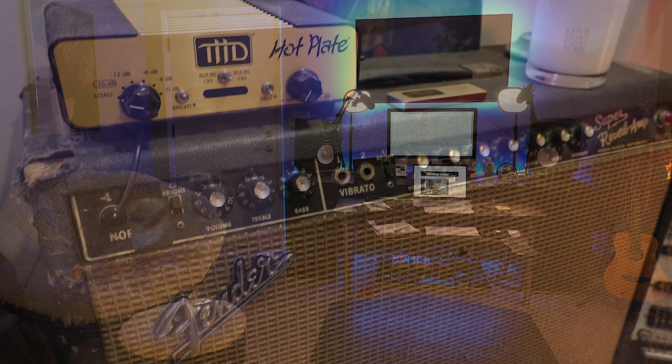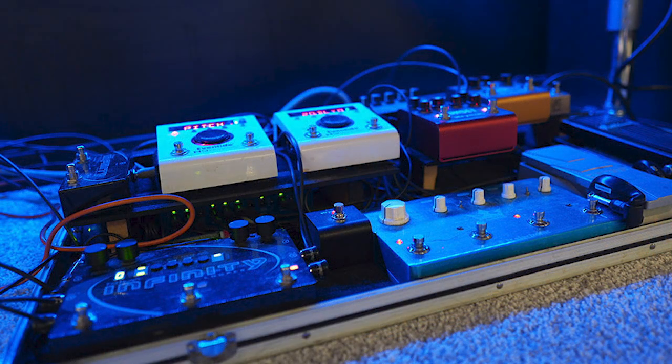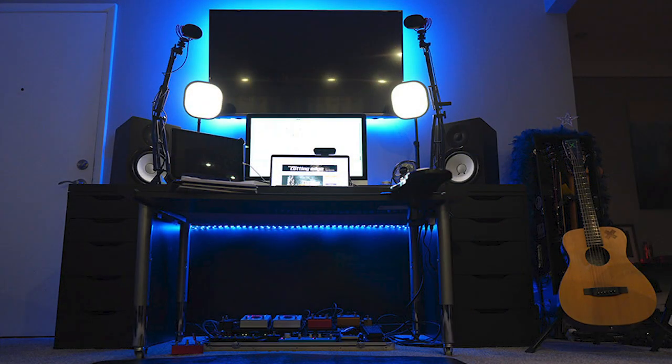I've got my Super Reverb amp right over there. I've got my live rig, my pedal board right here at my feet. I've got my MacBook Pro, my iPad Pro, my iMac. I've got two Elgato studio lights that I can operate with an app on my computer or my phone. I've got two Aputure lights behind me that I can also operate on my phone and dial in the color of the lights.